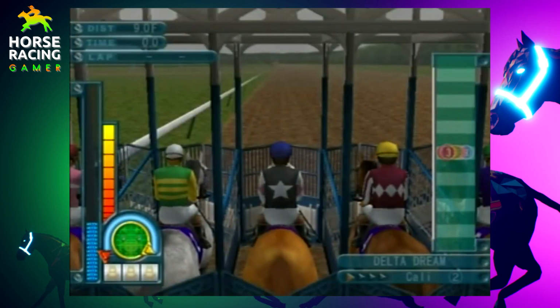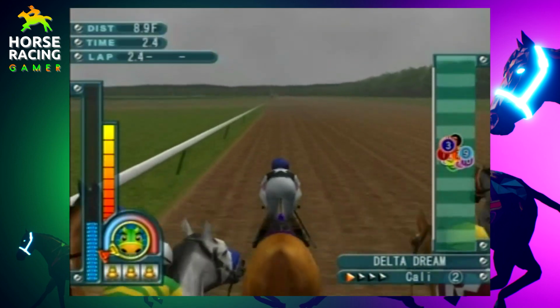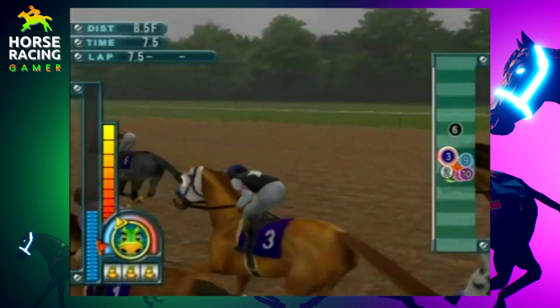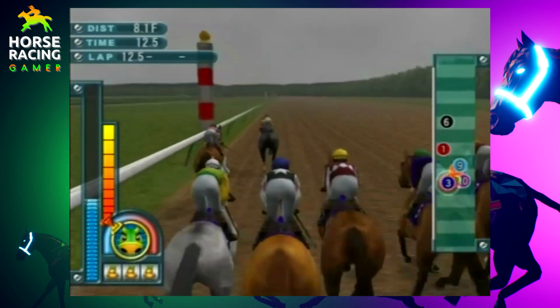So, yeah. It's probably the last collection of races I'll end up doing. Perfect start here for Mr. Delta Dream, and we are off in the first stakes, but he's got to be in the back, so we got to slow it down. If these horses could figure out how to get around me, my goodness, thank you.